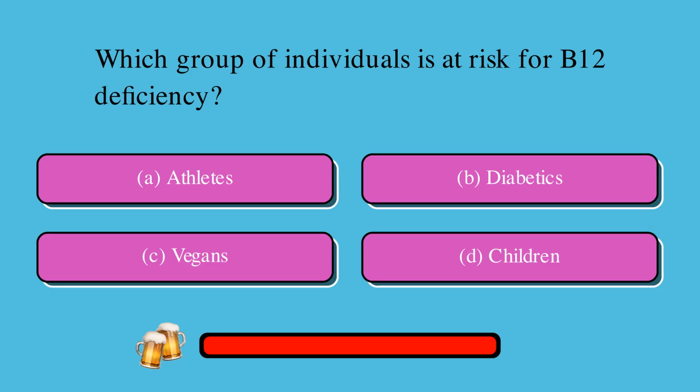Which group of individuals is at risk for B12 deficiency? Is it A, athletes, B, diabetics, C, vegans, or D, children? The correct answer is C, vegans.